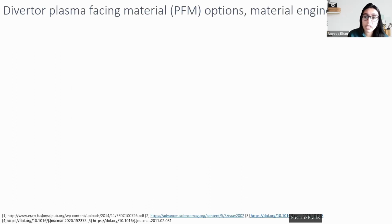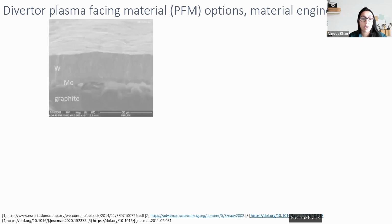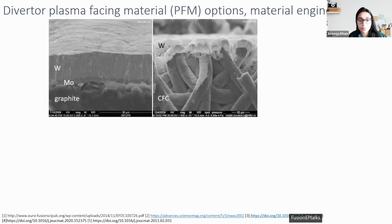In order to deal with this, a lot of people have been trying to investigate different composites and looking at different types of material engineering. So I'm going to go through a few from the literature. This is, again, by no means exhaustive, but these are some really interesting ones that have been developed over the past few years. So we've had this tungsten coating on top of graphite, tungsten on CFC.